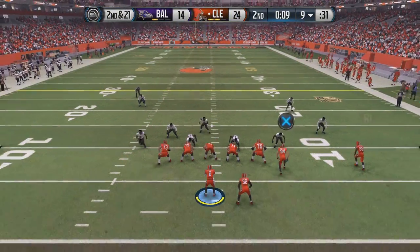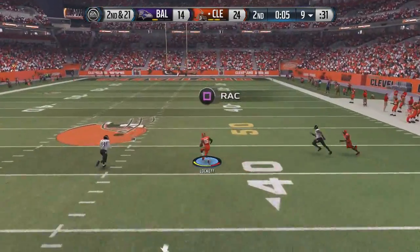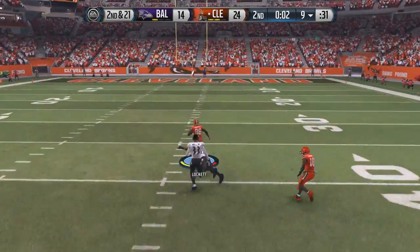Now 2nd and 21 after a big sack. 9 seconds to go in the half. Manziel in shotgun. Takes the snap. Over the middle of the field. He's got Tyler Lockett wide open. Can Lockett use his speed to get away?